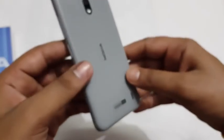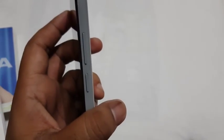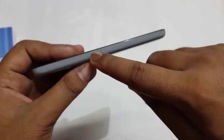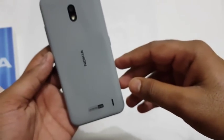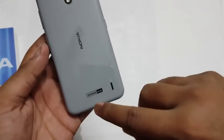I'll just unwrap it. This feels very light because there is no battery inside it right now. So what I'll do is put a battery inside it and switch it on. Before that, let's take a look at the device. From the front you can see there's a slight teardrop notch which will be visible only after I switch it on. There's Nokia branding on the bottom. On the right side we have the volume rocker and power buttons. The bottom is quite clean, just a USB port and microphone. On the left side we have the dedicated Google Assistant key that Nokia was talking about. On the top we have a 3.5 headphone jack. The back side is also quite clean with the camera layout and lens, flash, Nokia branding, Android One branding, and speaker grill.